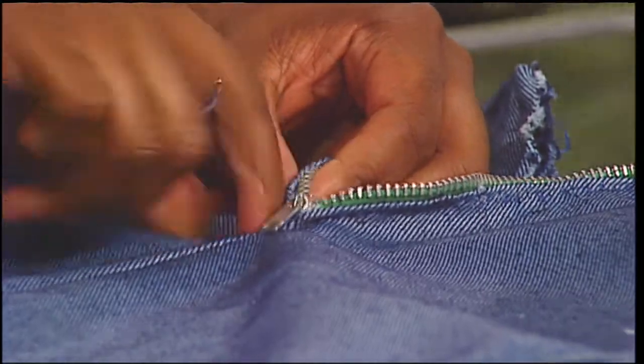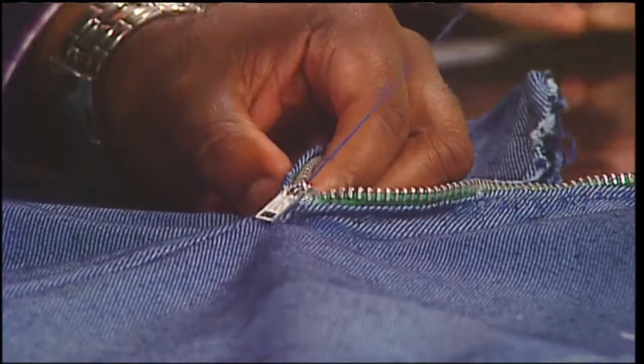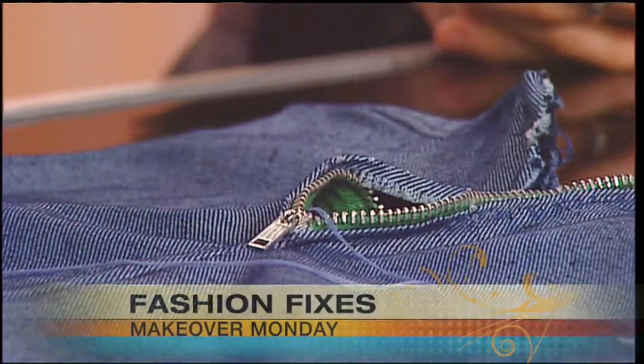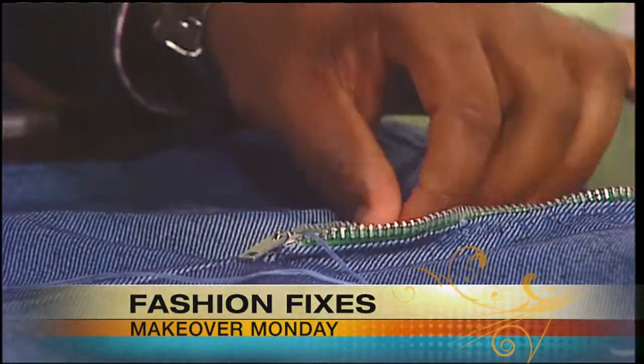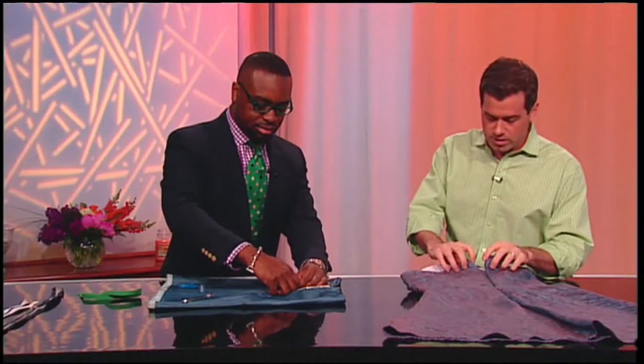And now, does this change when you have a different kind of zipper or style of zipper? No, this is the same. This is always going to be how you can fix a quick zipper. Easy enough. Why don't you get to that, and then let's talk about the different kinds of zippers too. So we have this one, the invisible zipper.